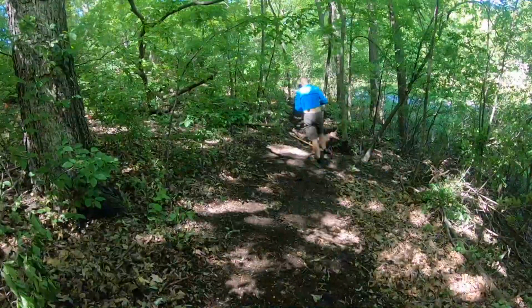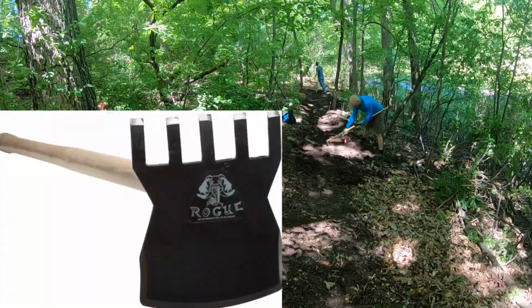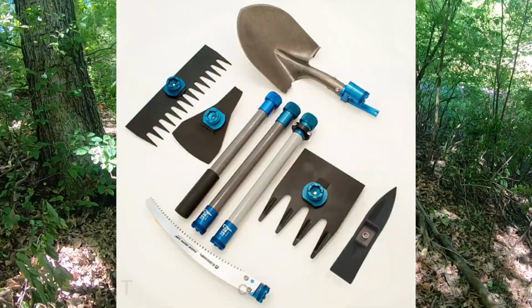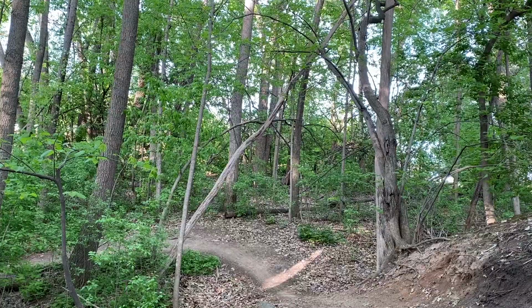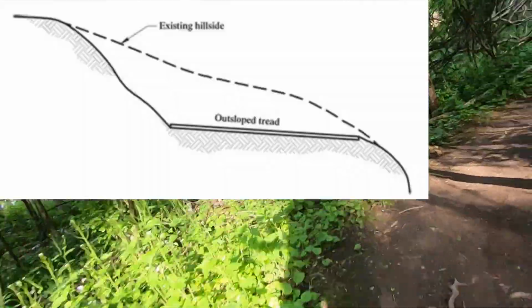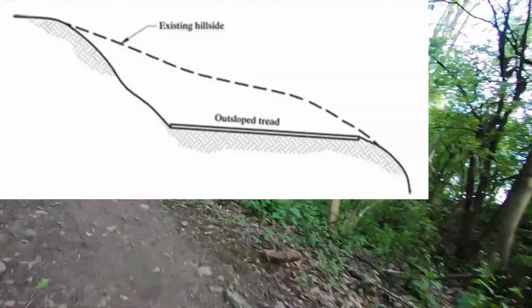And then some of the tools we were using was a shovel, a mattock, a McLeod, a hoe is probably the one that I used most often. And then I discovered these really cool trail building tools that are portable and the handles break down. Really neat stuff. Big project here was building a bench cut into the side of the slope of this hill. So that's what we spend most of our time doing.